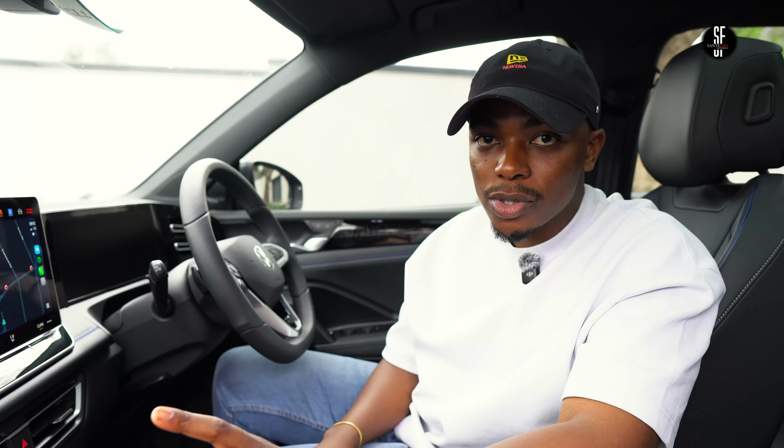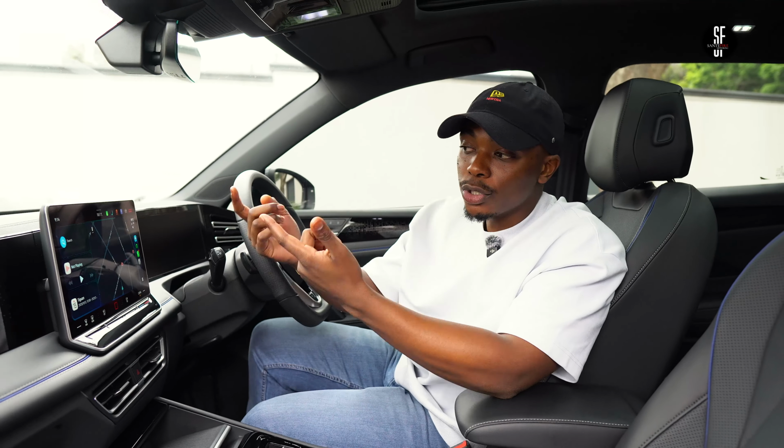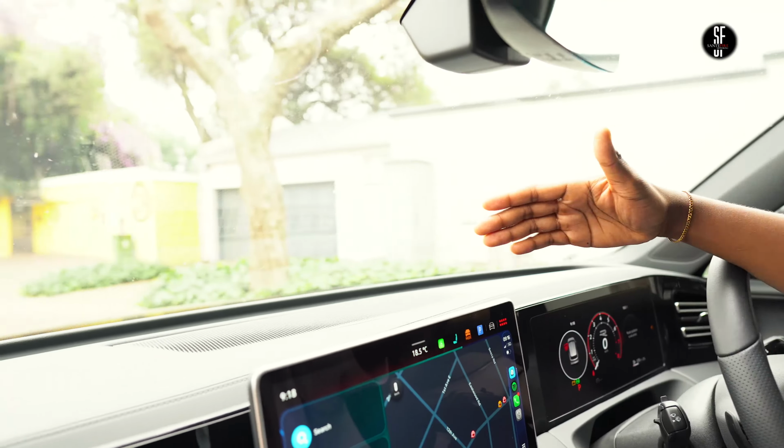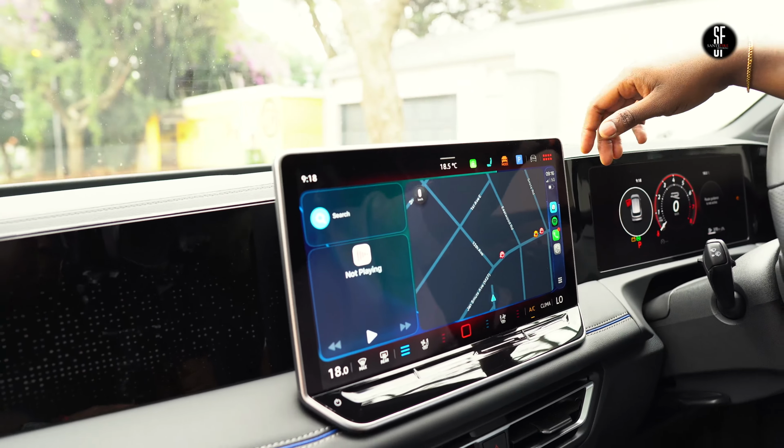But what I do want to talk to you about are not only these seats, but how you can control them through this 15-inch infotainment display. This 15-inch infotainment display is the entry point into how you control all the car's operational activities.